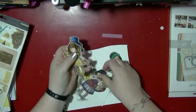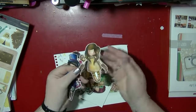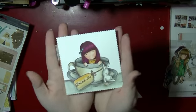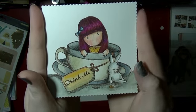So these are kind of more Mad Hatter. I love this owl one, she's so sweet. Little bunny rabbit one. I'm loving the teacup one, it's so sweet and adorable. I love that little bunny there asleep.